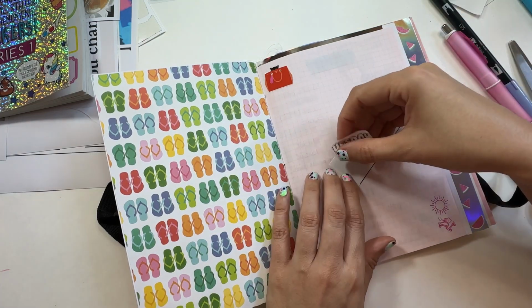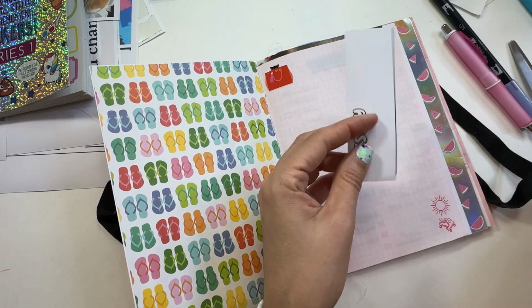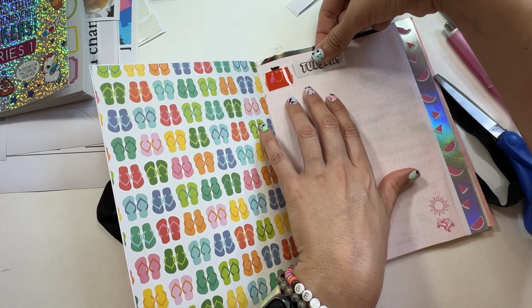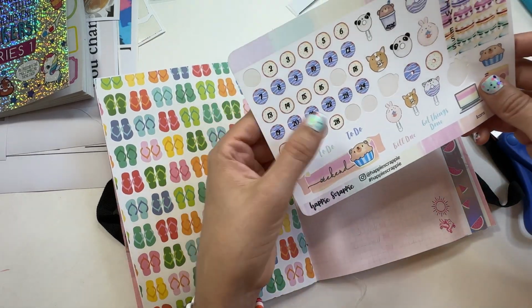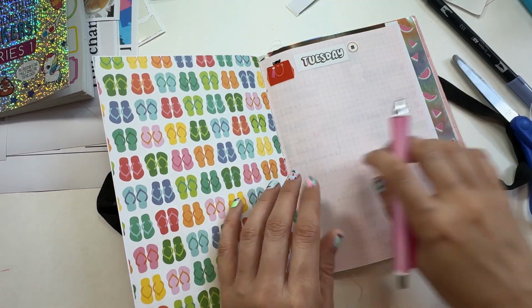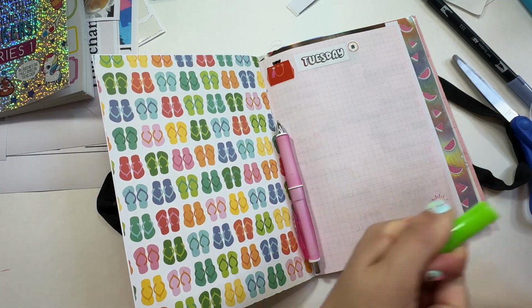And I used the washi roll again. Because of the see-throughness of the word, I didn't want to just stick it straight down onto that pastel pink paper. I wanted it to pop a little more. So that's why I put it over the piece of white sticky paper. I just like the way it gives it a little extra pop.